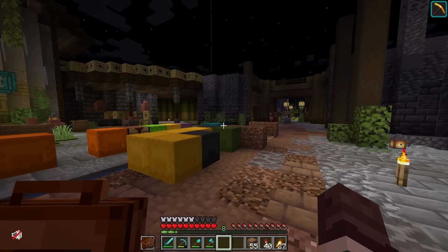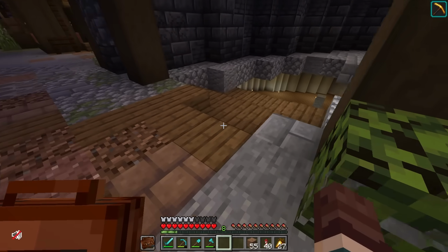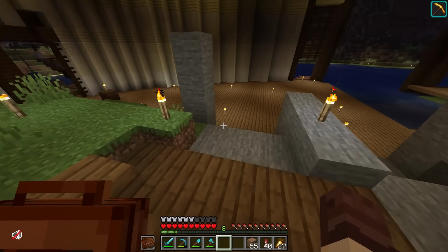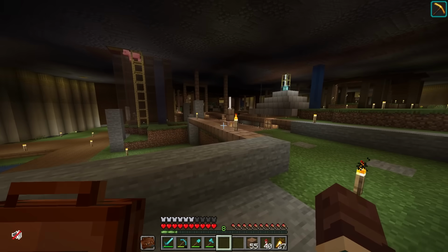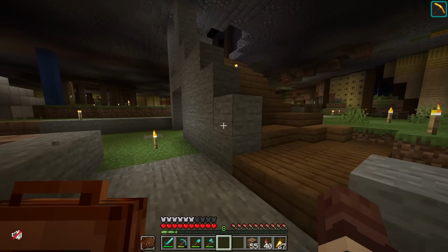Still loads of torches around, of course, because it is a work in progress. And yeah, I've even worked on this staircase. You remember I built this in the last episode or the one before last? I like this. Again, the wooden aesthetic is meeting the more metal industrial stuff. I think it's cool.